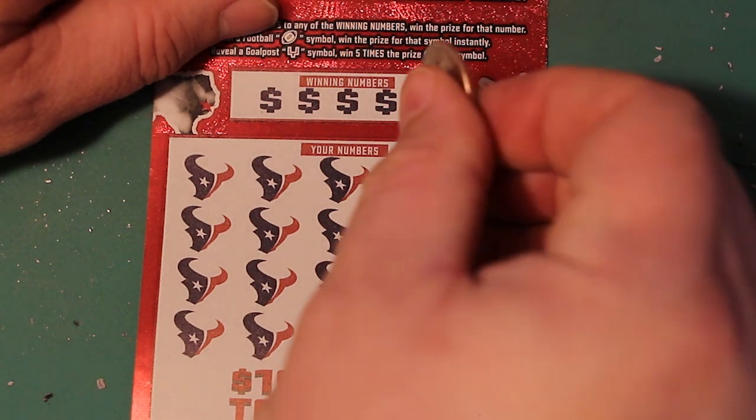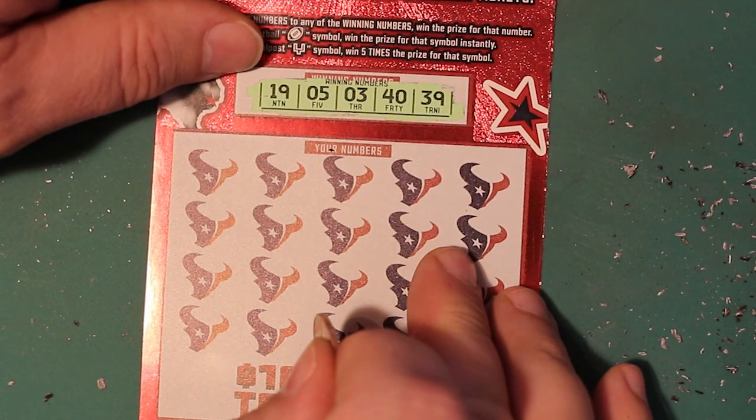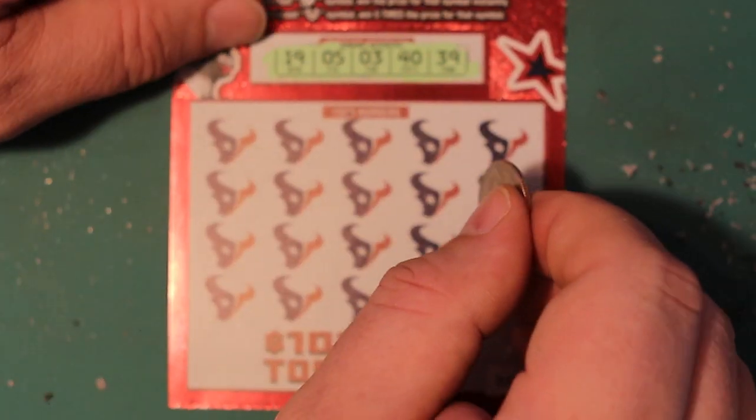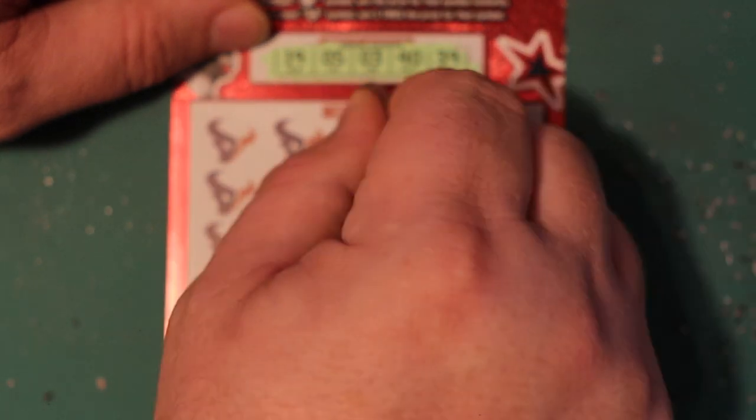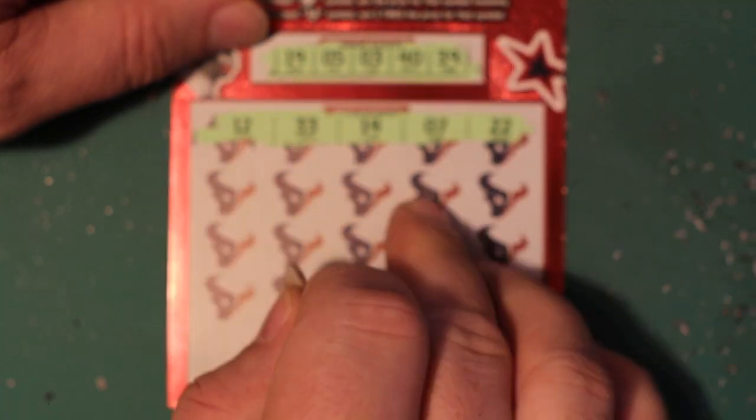Wow. Okay. I gotta keep going. I'm gonna run out of tape. Wow, just won $100. Okay, all right, winning tickets. I still want a claimer, even though that's the highest winning ticket I've ever gotten. I still want a claimer.